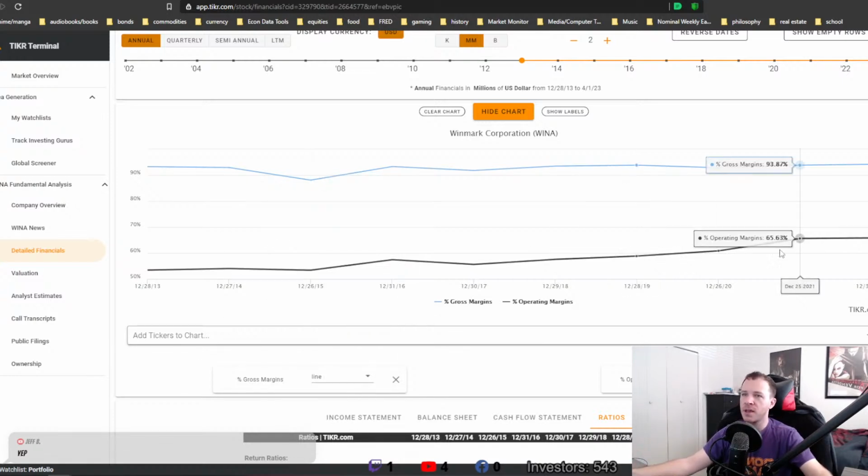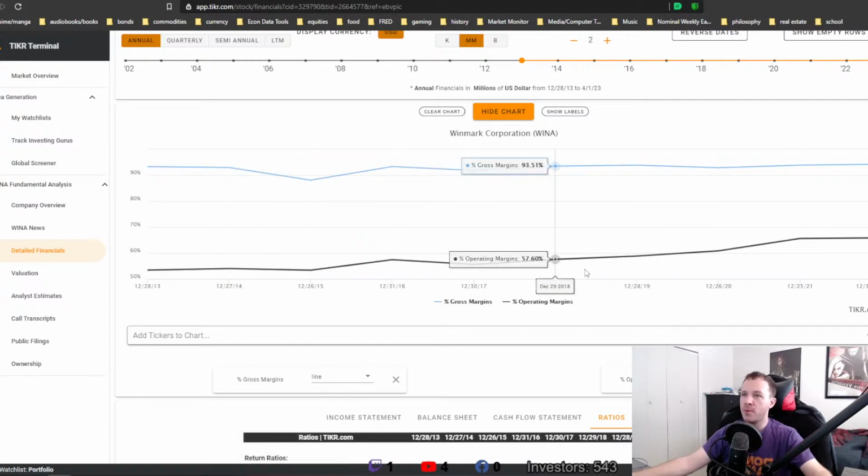That's the thing. When you see the huge margin pop up in 2019, 2020, 2021, you're like, I don't know, it seems like it's going to revert to the mean. But when it's already showing a pretty consistent upward movement through 2018, that's pretty solid.